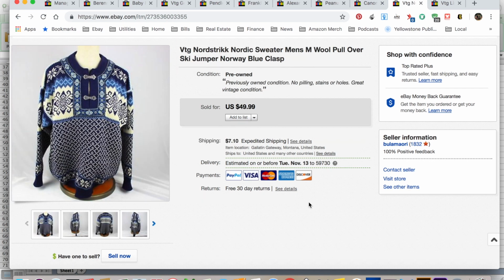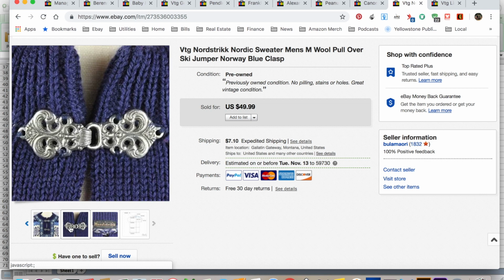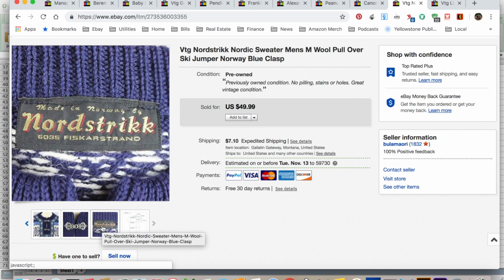Maybe even paid for some of the gas to get over there. Nordstrom Nordic sweater, men's wool. So you're looking for these metal clasps in the Nordic sweaters, and if they're made in Norway, even better.